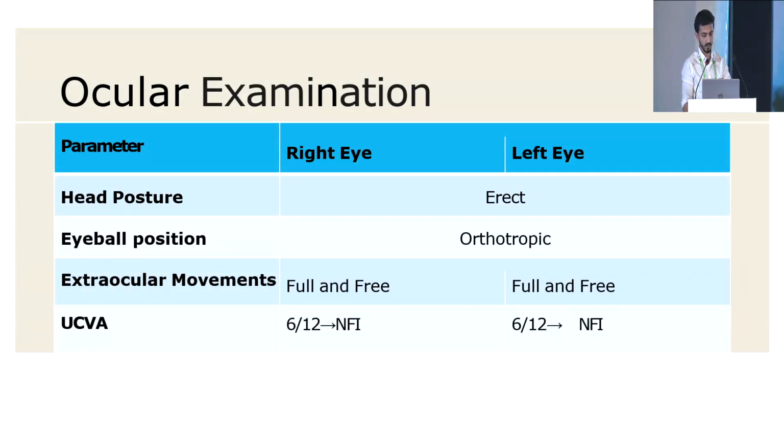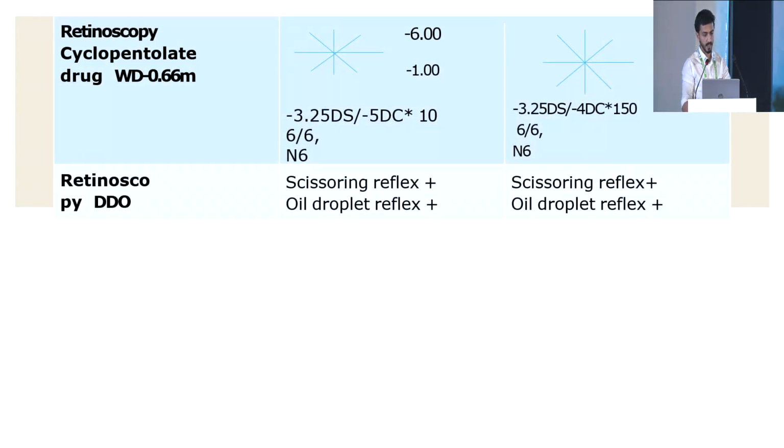Ocular examination showed head posture erect, eyeball position orthotropic, uncorrected visual acuity being 6/12, not improving further. On retinoscopy using cyclopentolate with a working distance of 0.66 meters, the best corrected visual acuity was at minus 3.25 diopters of sphere and minus 5 diopters of cylinder at 10 degrees, 6/6 and N6. Retinoscopy by distant direct ophthalmoscopy showed a scissoring reflex and oil droplet reflex.